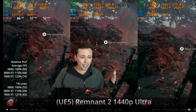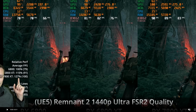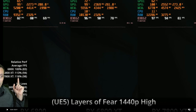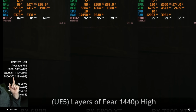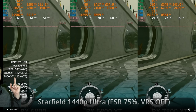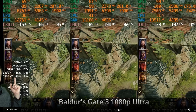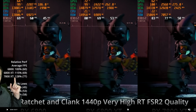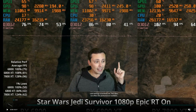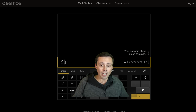But in a lot of other games, they're performing very similarly. Again, sometimes the 7800 XT is a little bit faster, but they're generally within the same ballpark if you compare the 6800 XT to the 7800 XT. So usually a bit of a win for the 7800 XT, but they're within the same general performance range. So what do I think about that overall? I think that the pricing right now does make a pretty big difference, and that's interesting.